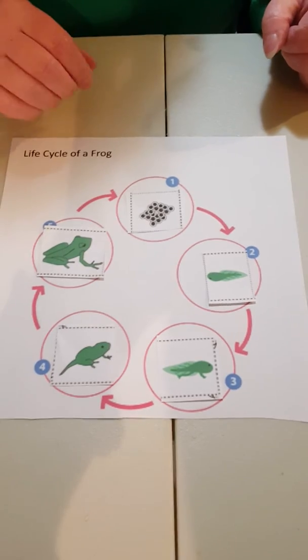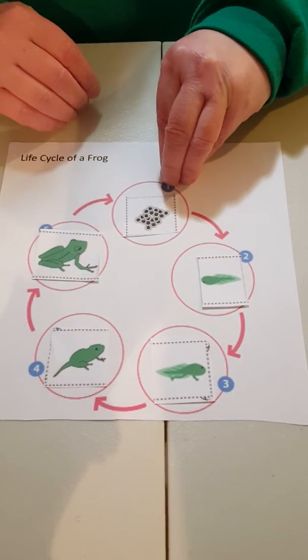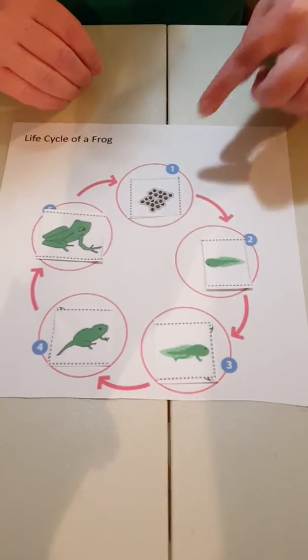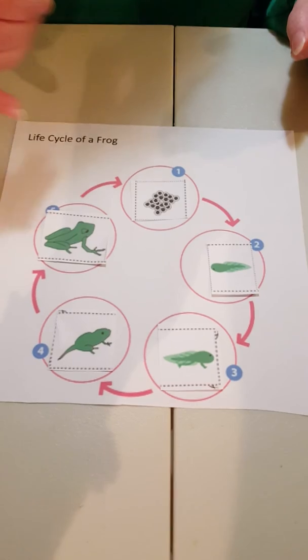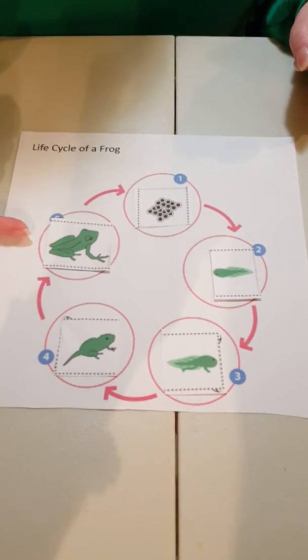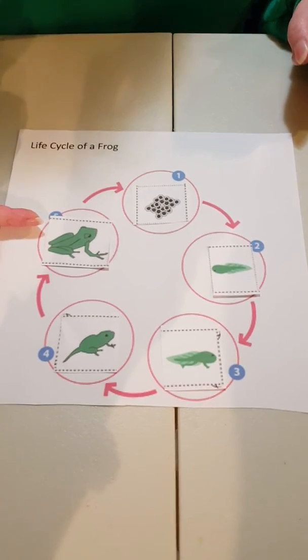And because these animals have to lay their eggs in water, they go through metamorphosis. They go through a very big change. The adults can live on land or water. These guys are called amphibians because they lead a double life.